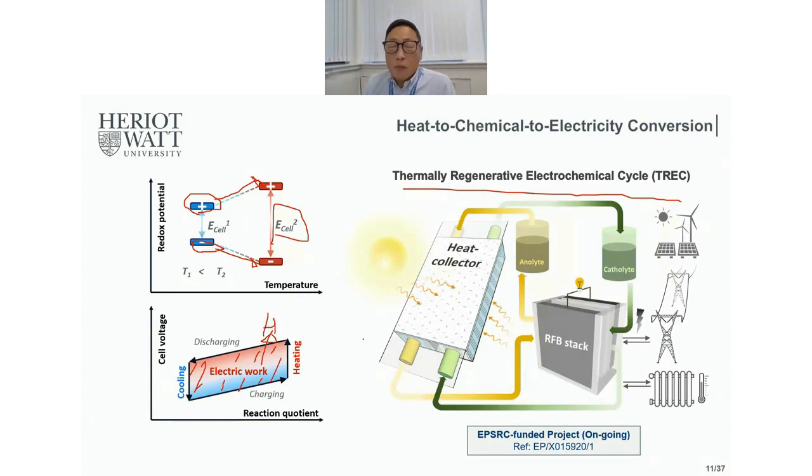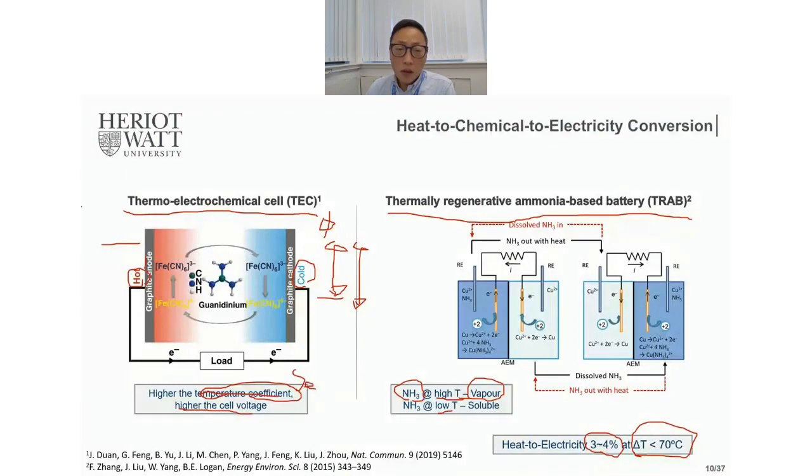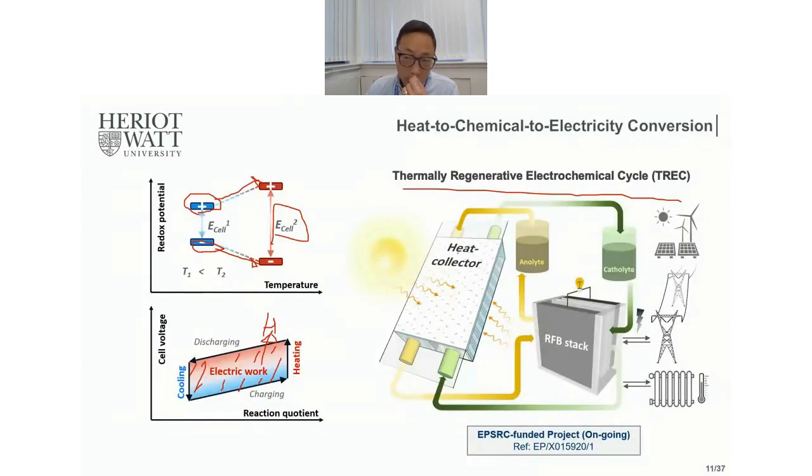Basically, the working mechanism is almost the same as the previous slide's thermoelectrochemical cell, but the different thing here is that in the TREC case, the overall cell works at either high temperature or low temperature, and by using these two different operating temperature conditions, we store the heat in the form of electricity. Actually, this is our ongoing project, recently funded by the UK Research Council.